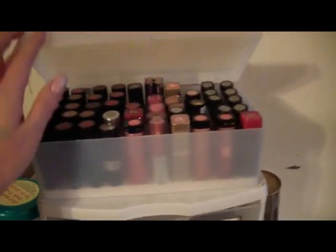So I do have them all organized in here. And these I got at Sheridan.com. And then some more lip glosses, just the shorter ones that fit in this container.